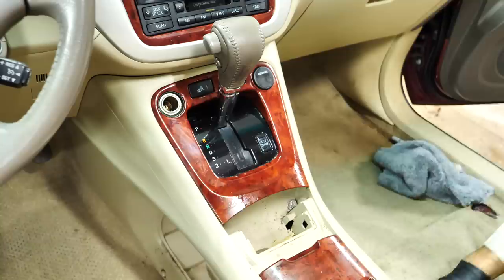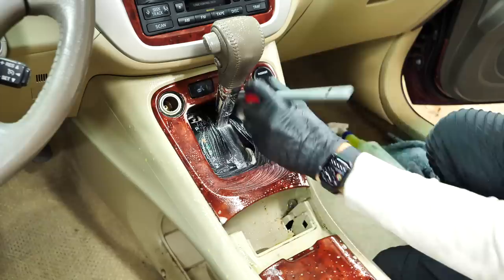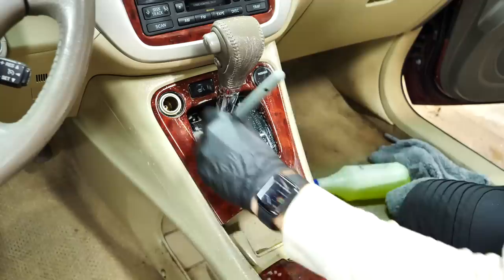Now for all the plastics and all these different nooks and crannies, I'm using my all-purpose cleaner diluted 10-to-1 with water, and then my Fox Clean detailing brushes to get into all those little tight spots, and then just wipe it up with a microfiber towel.